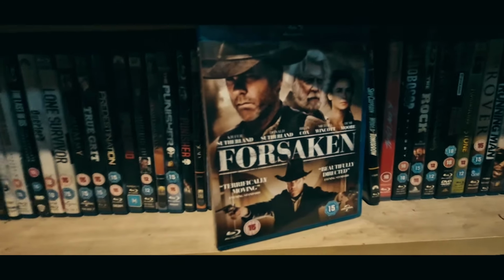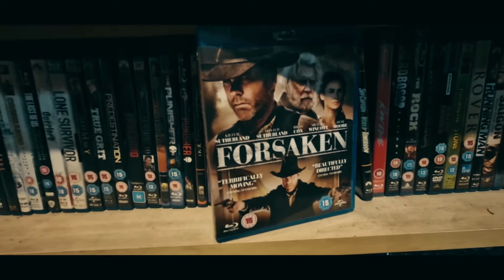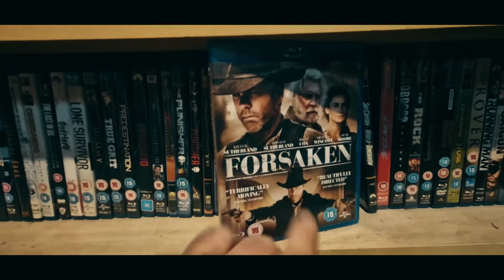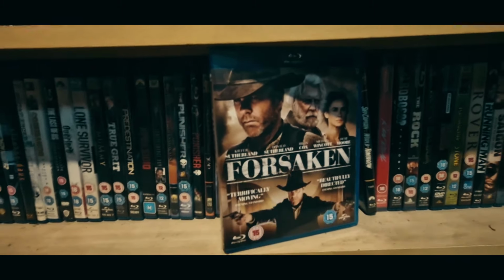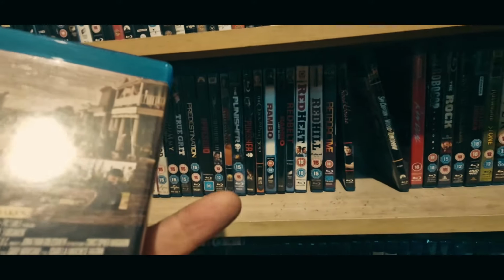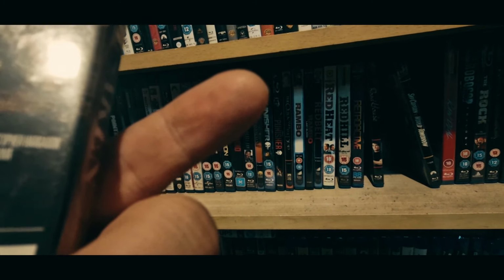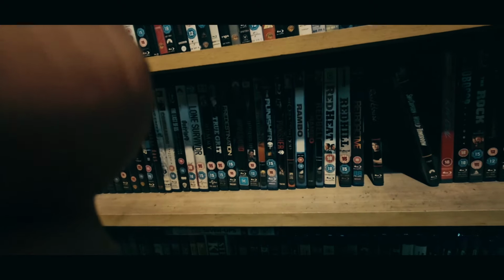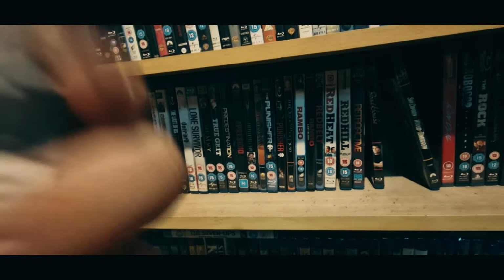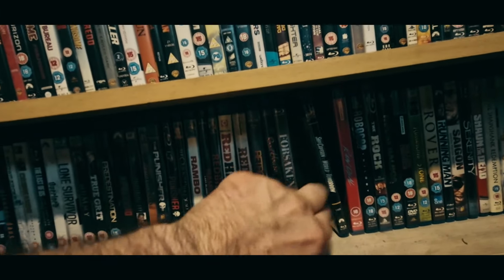Forsaken. Awesome Western. Starring Kiefer Sutherland, Donald Sutherland, Brian Cox, Michael Wincott, and Demi Moore. The very cool thing about this is that 90% of the people in this are from 24, because this film was directed by John Cassar and written by Brad Merman, who are basically the guys responsible for 24. Really good Western as well.